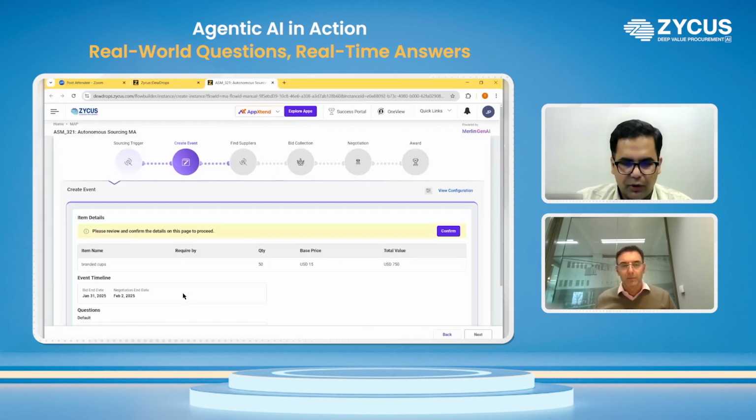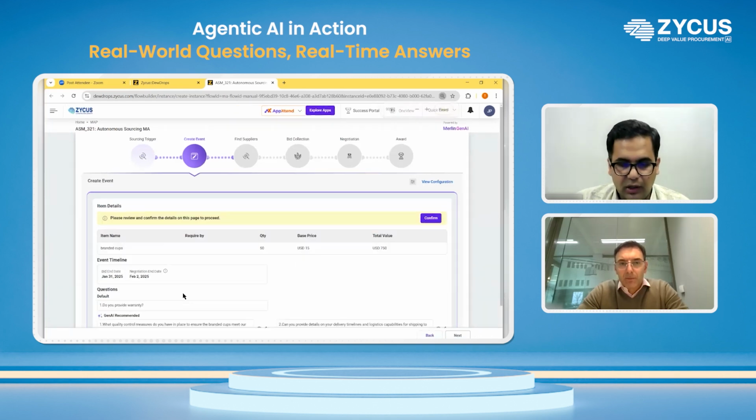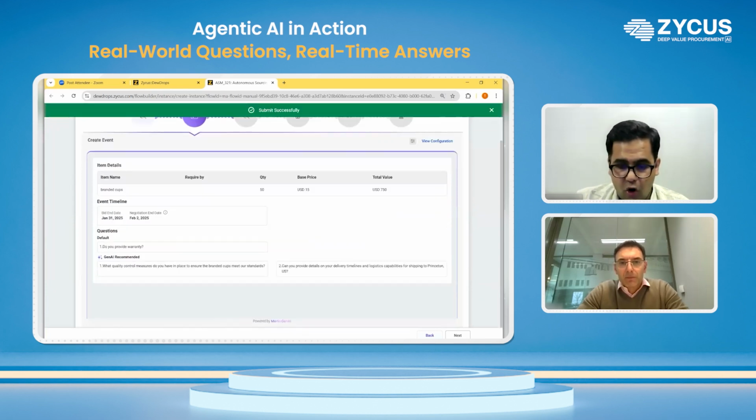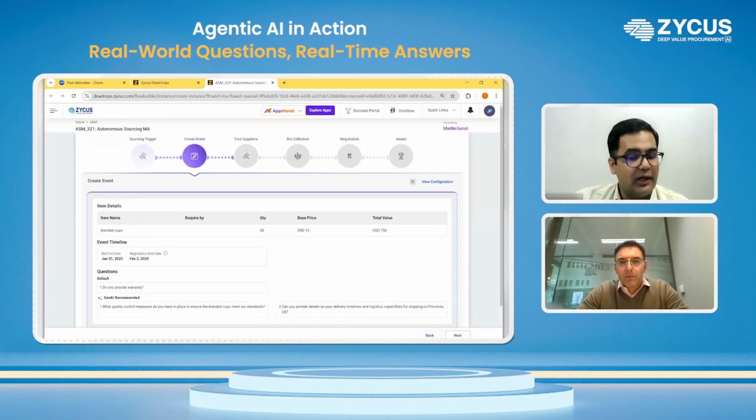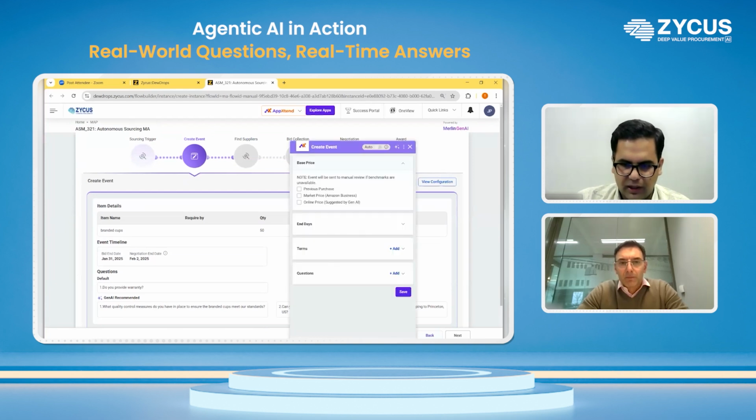Now this is where the flow that will happen for this entire autonomous sourcing is shown to the user. For the sake of demoing this to our audience, we have made all these agents manual. They are not autonomous at this stage, but if they are set as autonomous, you can simply look at all the agents while they are being processed, but you don't need to. So I'll quickly show the configuration. This is where things get moved from autonomous to manual. We have set this for this demo as manual.